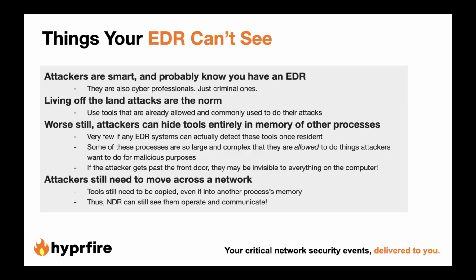Living off the land attacks are bad enough because they use applications that are already known and allowed to be used in your environment.